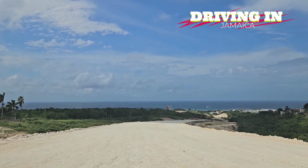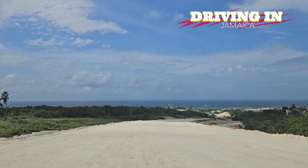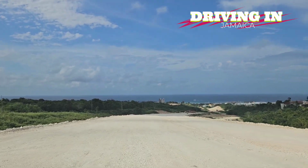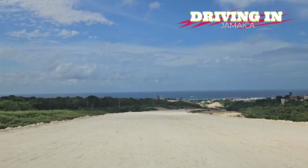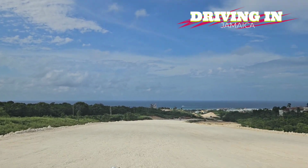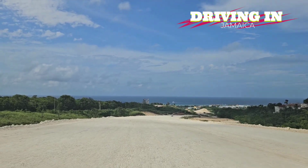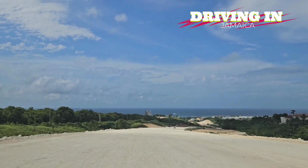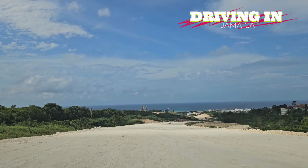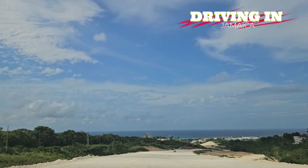Today we're giving you a tour of the Montego Bay Bypass Road, and this road is a part of the massive Montego Bay Perimeter Road project. This is a 274 million US dollar project, billions of Jamaican dollars, to upgrade the road infrastructure in Montego Bay. Now, this project is 50% complete. So we're giving you a tour and we're going to go through it.